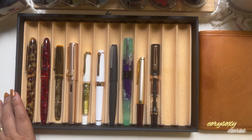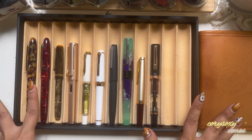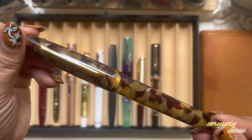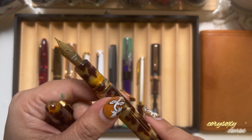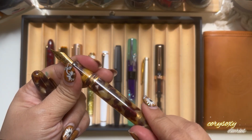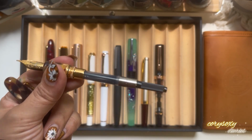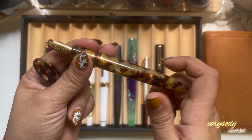I wish I could do an Excel and go all digital, but this is still Cory, the old school, writing everything down. So the first pen here is my tortoise Esterbrook. My Esterbrooks are always in fine nib. These pens are not inked, by the way, so no pen testing. And I've used this so much, twice. Like I said, it's inked because this was with my brown, or this is in my to-clean pen rack.